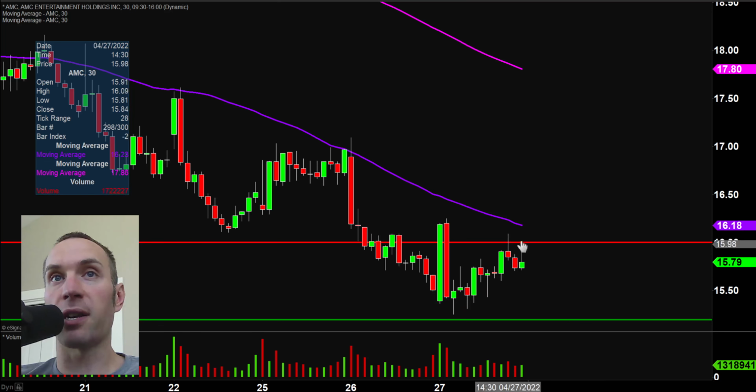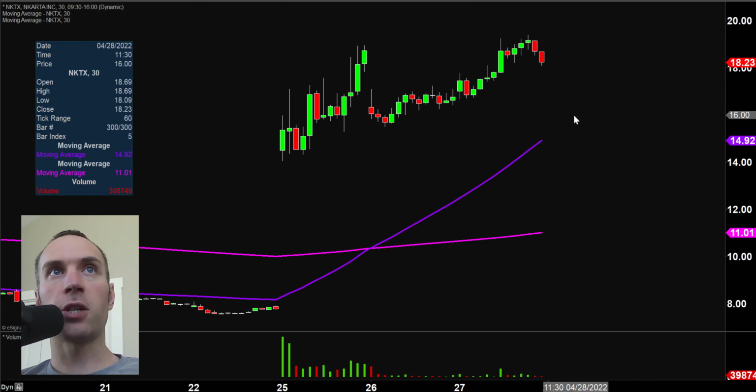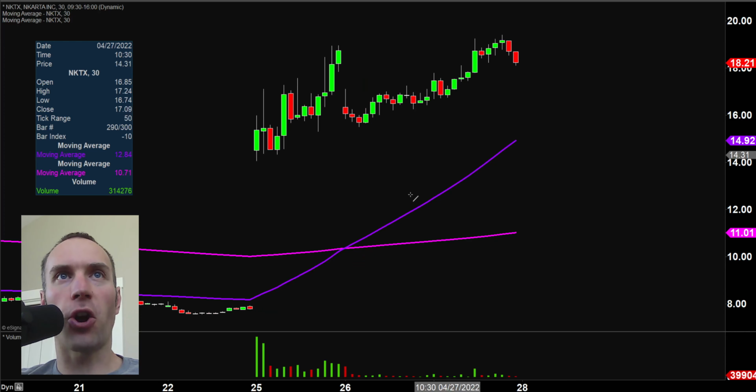But what is definitely very interesting is, again, can the price actually break above this area here? Because there is some nice little miniature uptrend here. So is there enough power to it? Let's see what happens.